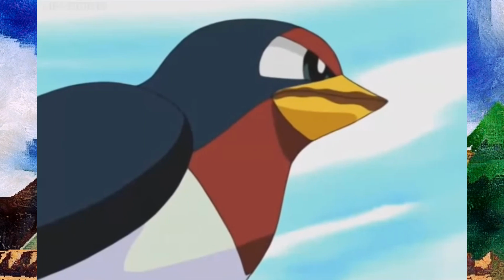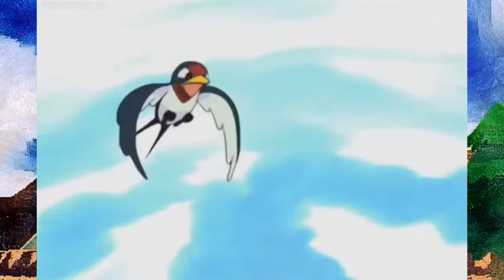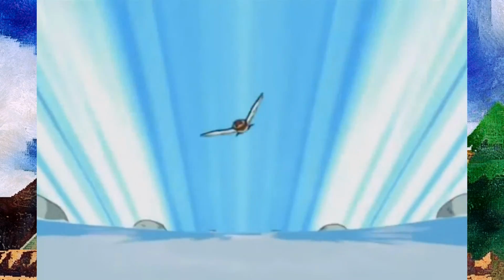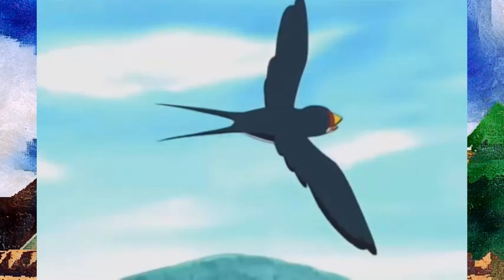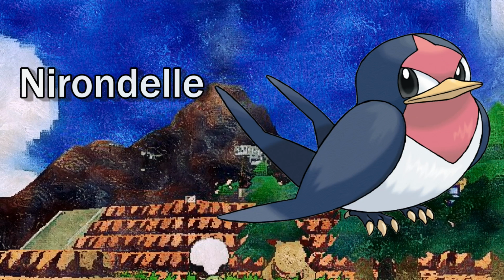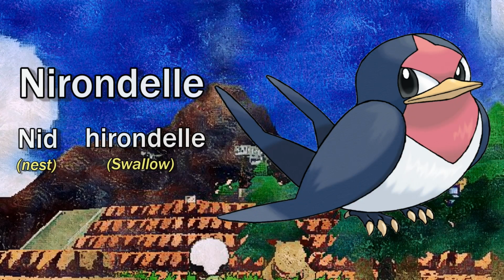So the first Pokemon Ash caught in Hoenn was Taillow, its name being a combination of the bird that it's based upon, the swallow, and tail, referring to its striking V-shaped tail that's key to its design. When we look at French now, we see Nirondelle, with the end of the name here taken from the translation for swallow in French of hirondelle. But to start, instead this time, we don't have tail, we have nid, the French word for nest.